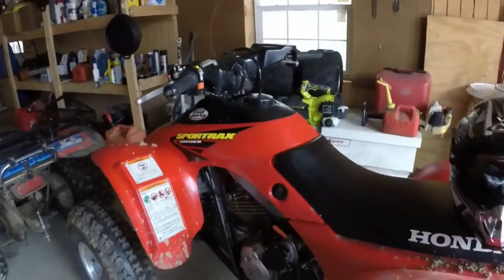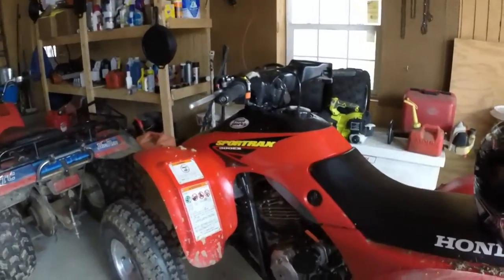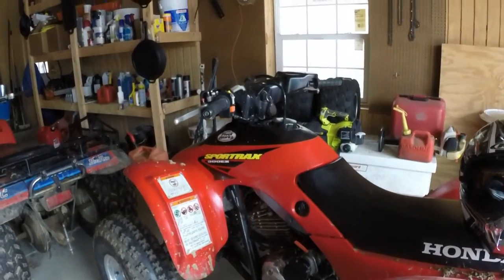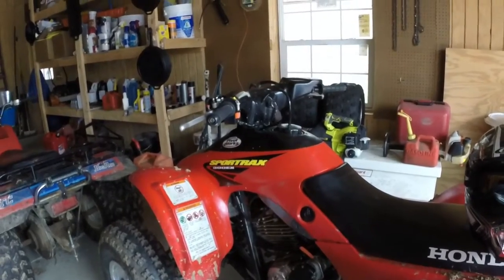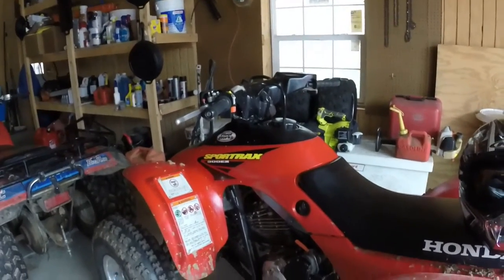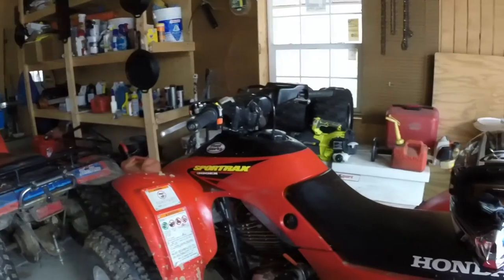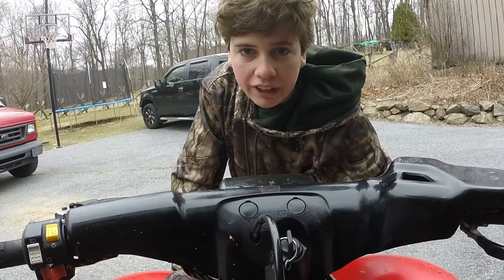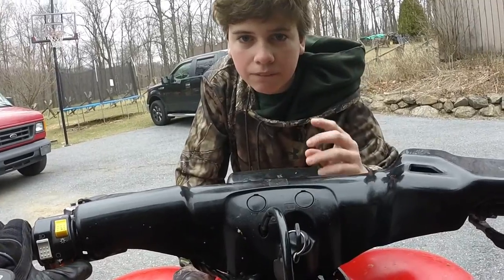All right, everyone. So we're back in the garage. We're going to be riding this four-wheeler right now. But I'm going to try a little bit of a different angle today. I'm going to try the chest mount. Yesterday we were doing the clamp, and it was really shaky. But we're going to try the chest mount today and see how it works. This is Michael riding right here. You'll see the footage now.